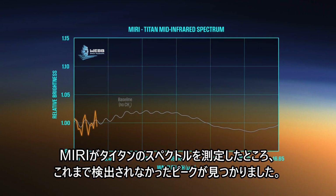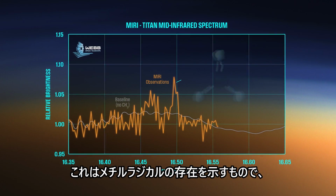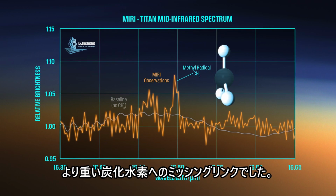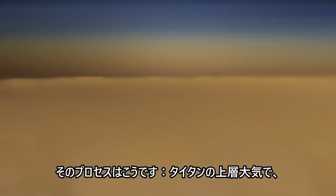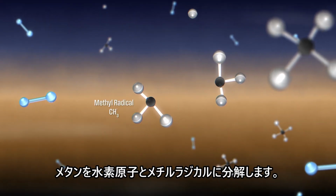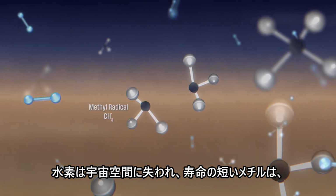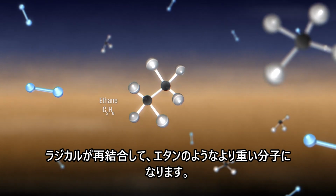When MIRI measured Titan's spectrum, it saw a previously undetected spike, indicating the presence of the methyl radical, the missing link to the heavier hydrocarbons. Here's how the process works. In Titan's upper atmosphere, UV radiation from the Sun and electrons from Saturn break apart methane into hydrogen atoms and methyl radicals. The hydrogen is lost to space, while the short-lived methyl radicals recombine into heavier molecules like ethane.